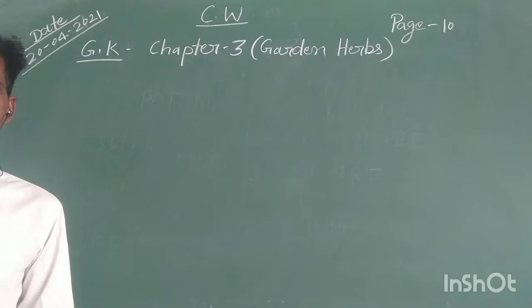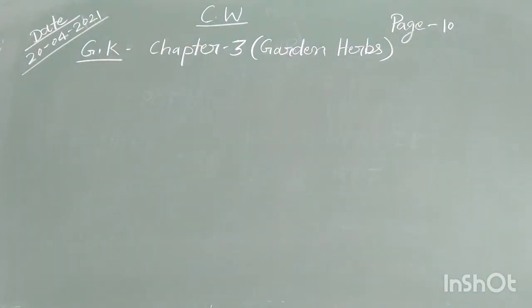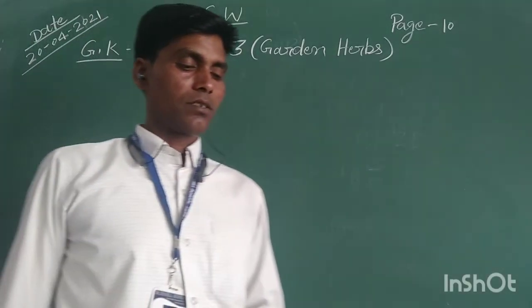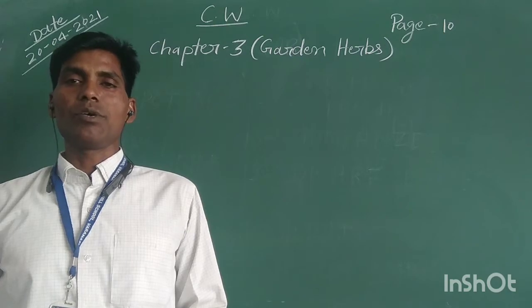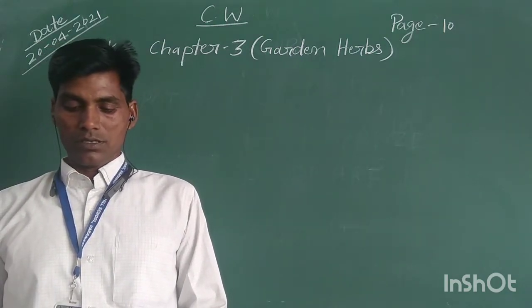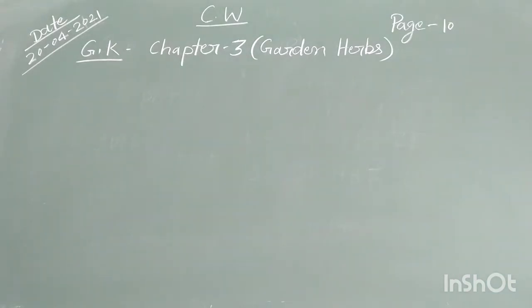Read the names of the herbs from the crossword and write its number against the clue that describes it the best. Read the book and number first is A. Its leaves have a sweet taste. Leaves and bulbs are also used for flavoring. A is 10 point.